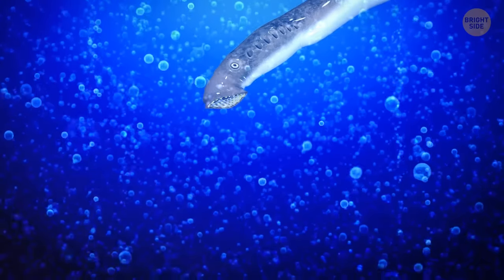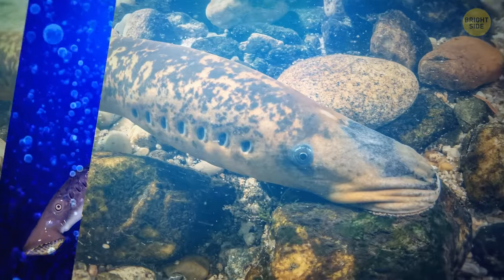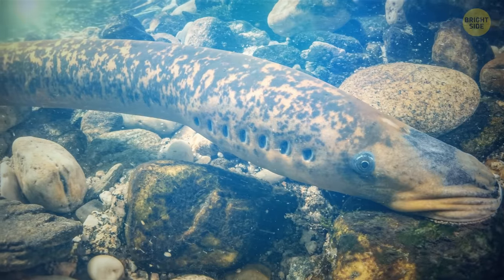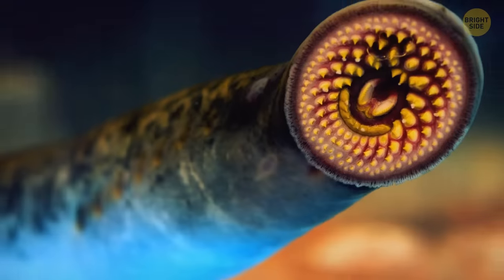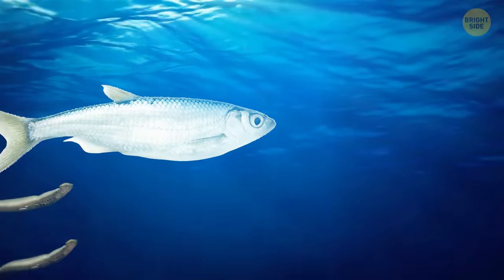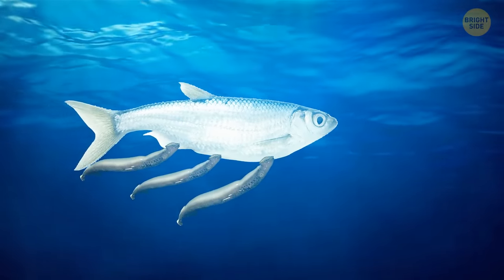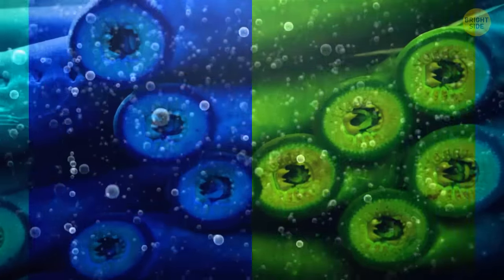Humans and lampreys have had quite a complicated relationship over the years. In case you haven't heard of them, they are eel-like fish that are known for this unusual feature, tube-shaped mouths with scary teeth. They are parasites that attach themselves to other fish and feed on their blood and tissues. You'll find them in both fresh and salt water.